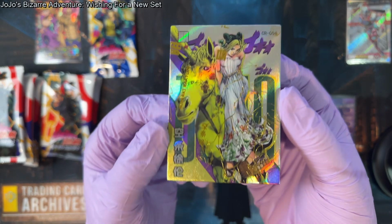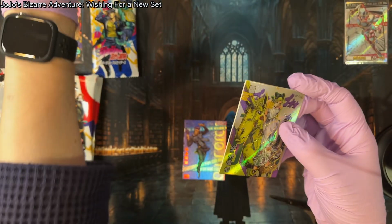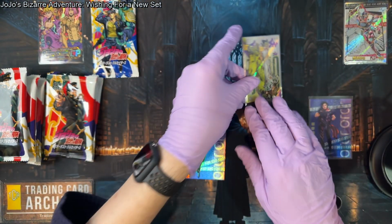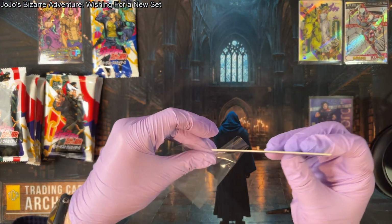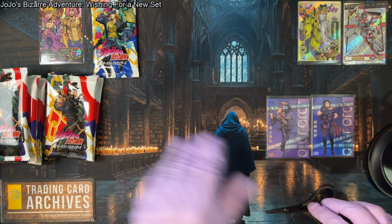So here's a CR. The wonderful CR there, the unicorn. And then another base SR right there. The SR design is nice.